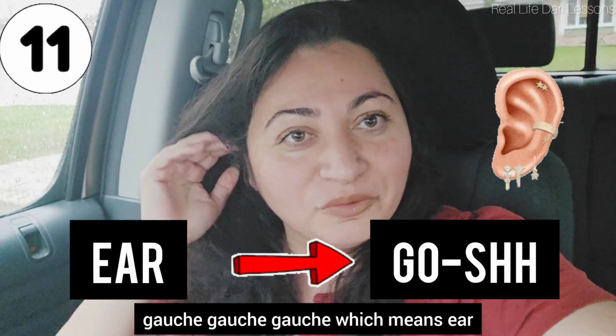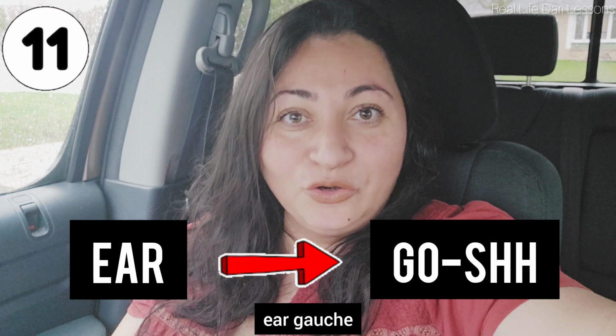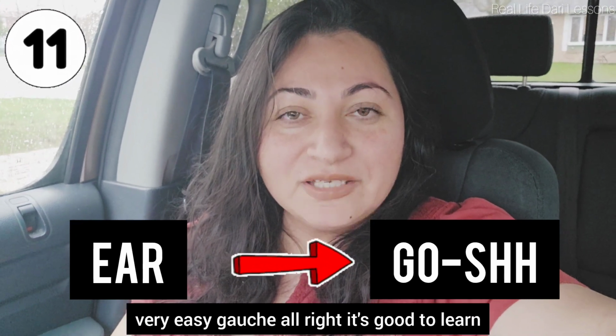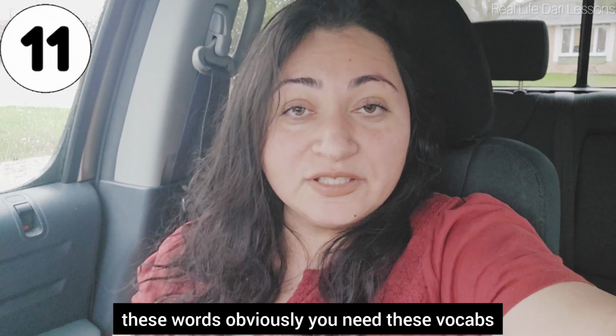All right, next word. Gosh, which means ear. Ear. Gosh. Very easy. All right. It's good to learn these words. Obviously, you need these vocabs.